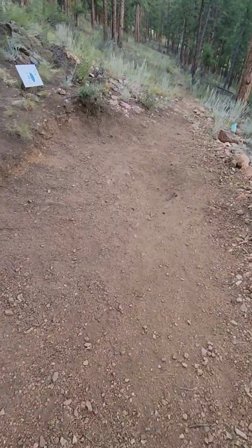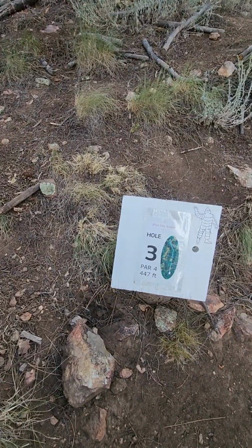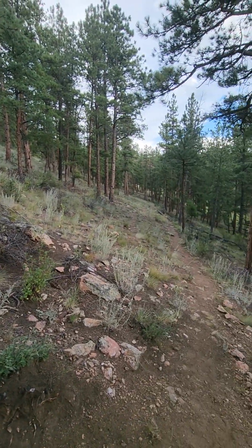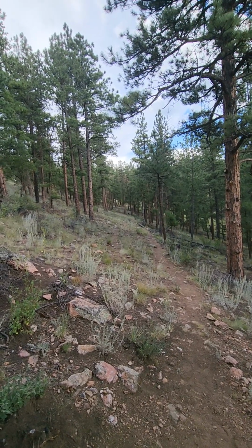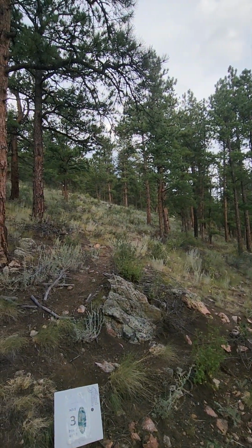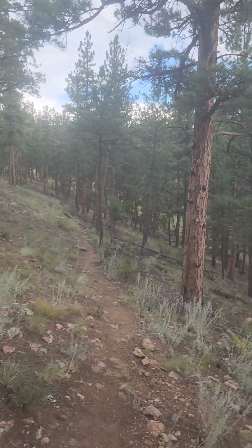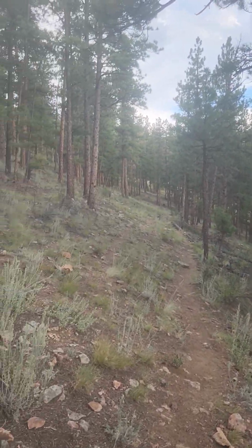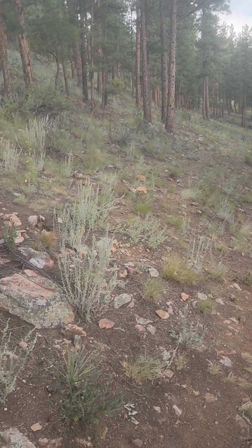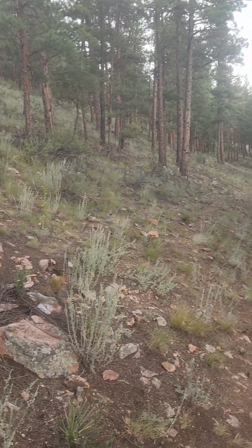Hole 3, another dilapidated tee pad. Par 4 though, 447. This is the intended route this way. It's like an uphill forehand. And then there's a backhand line that you can take this way. And don't mind the breathing. I feel like this course has more uphill shots than it does downhill. And the ground you're walking on is always uneven or soft. It's like walking on Legos or sand.